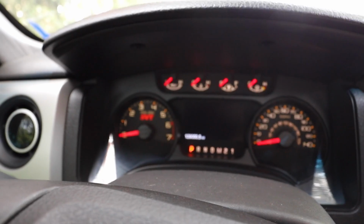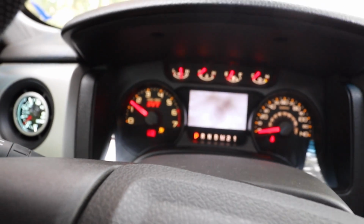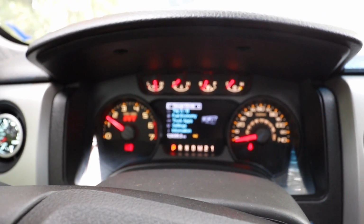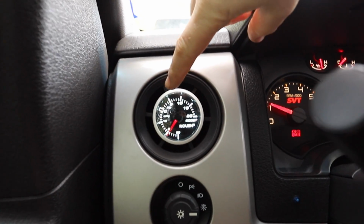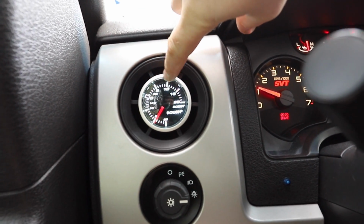All right, well, the key should start this baby up. Here we go. Very nice, very nice. Give it a second to warm up, and then I want to see if I can let you guys know how that supercharger sounds. They don't build boost very well when you're in park, but we'll give it a shot. All right, it's a little bit more warmed up. Here's our boost gauge.